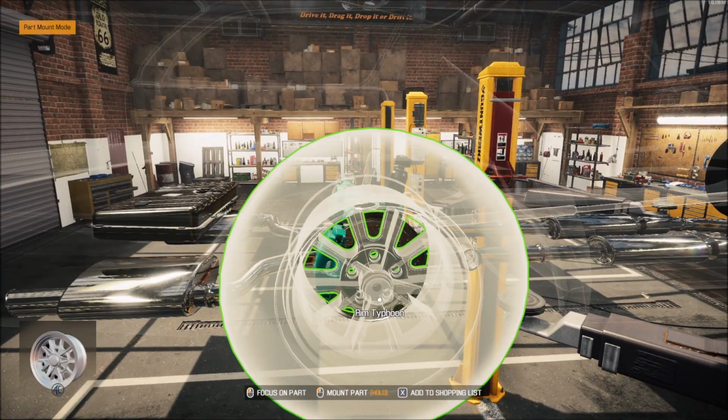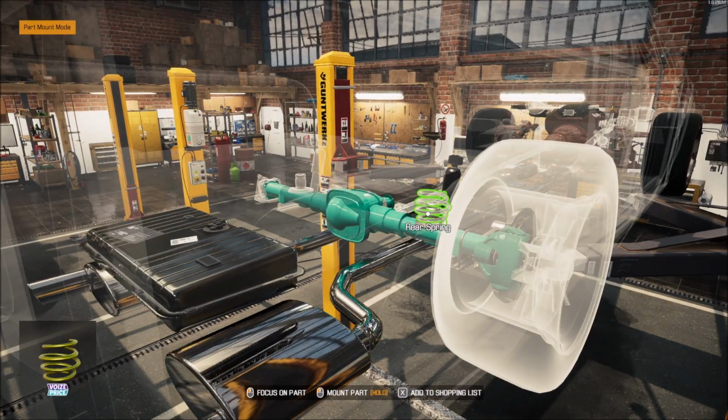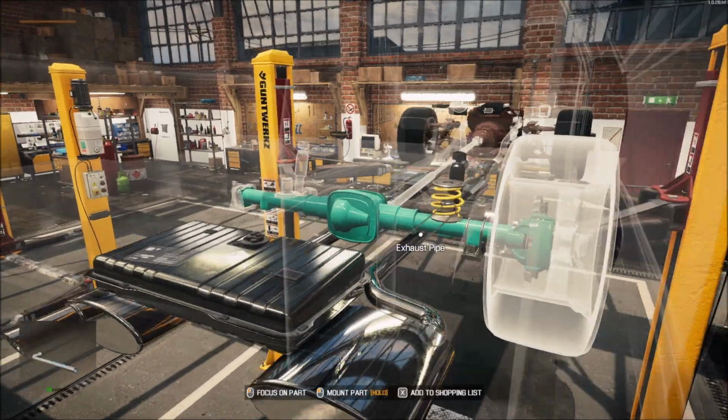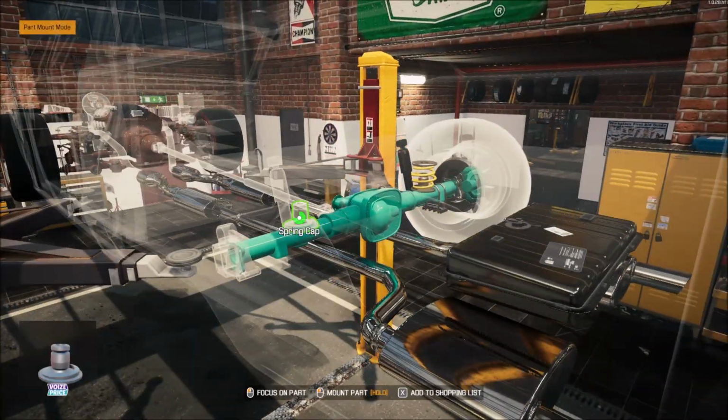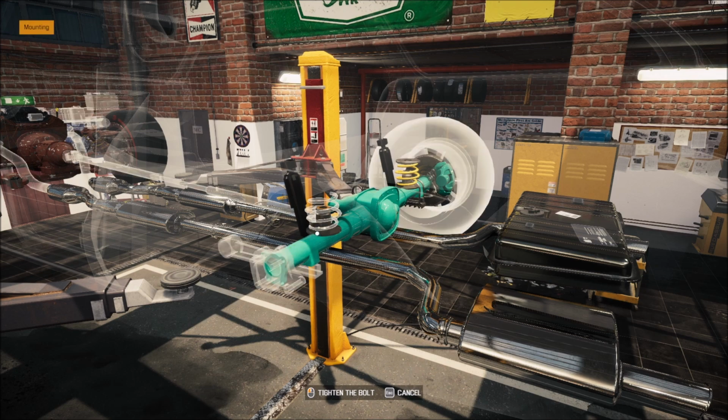Actually, yeah, I think that's going to be fine with that. Let me run. My springs are yellow as always. They have to be yellow. I just have to have them yellow. I don't know why.